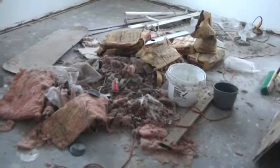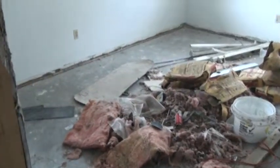In our master bedroom, here we are ripping things out.